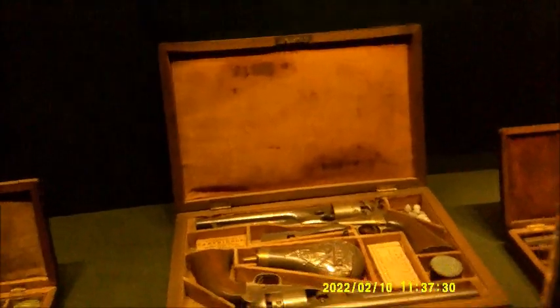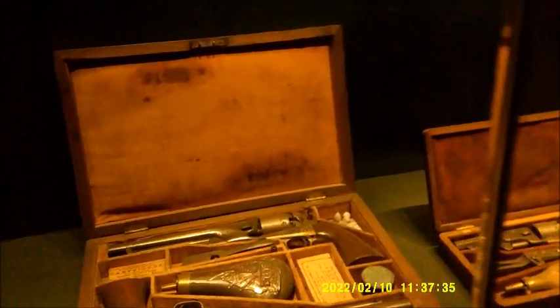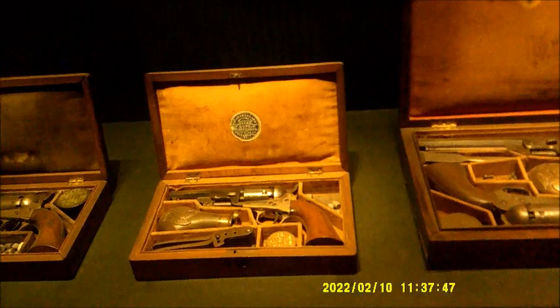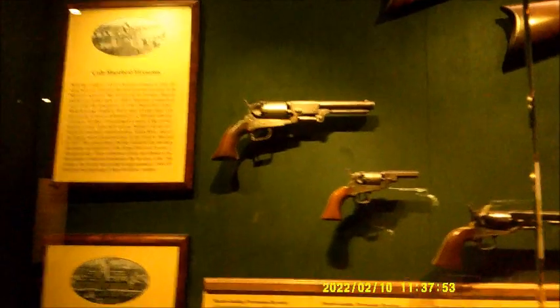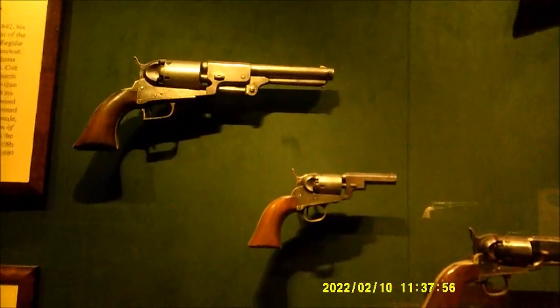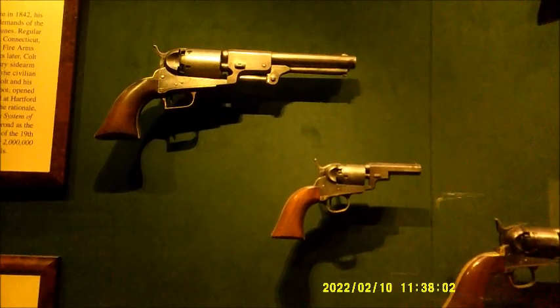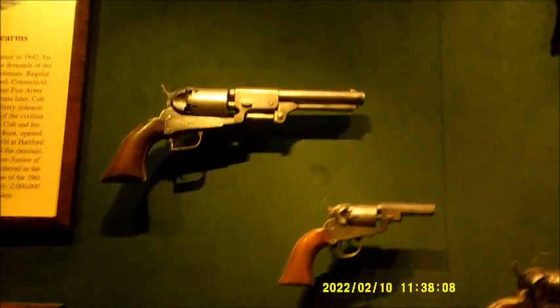Here's a black powder. You can see where they would load up their pellets and they had their gunpowder there, and that's pretty. These are all black powder. Just a regular little kit. Everything you'd need. That's really cool. And all kinds of revolvers. These are really very large. That top one there's a 44 caliber. Those are very, very powerful weapons.